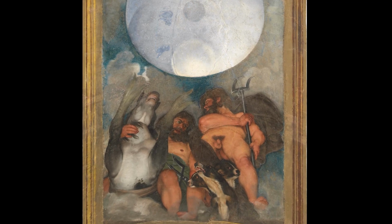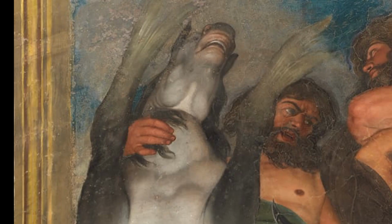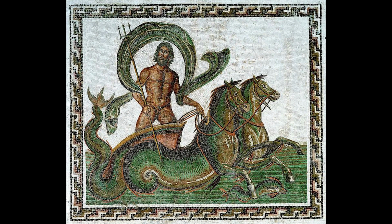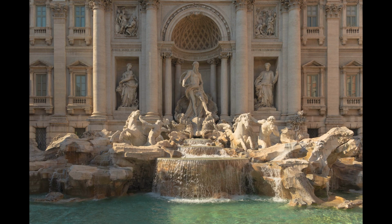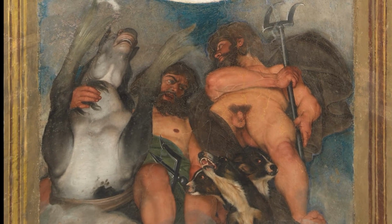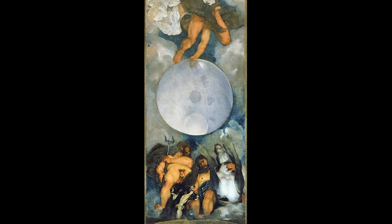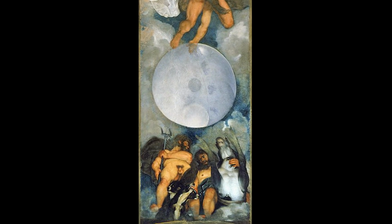Right across we have Neptune, right by his beast, the hippocamp, a seahorse/sea monster. He is the god of the water and the sea, the Roman version of Poseidon. Next to Neptune we have Pluto with his 3-headed dog Cerberus. He is the god of the dead and the lord of the underworld. These 3 gods are siblings that govern the world in their respective tier.